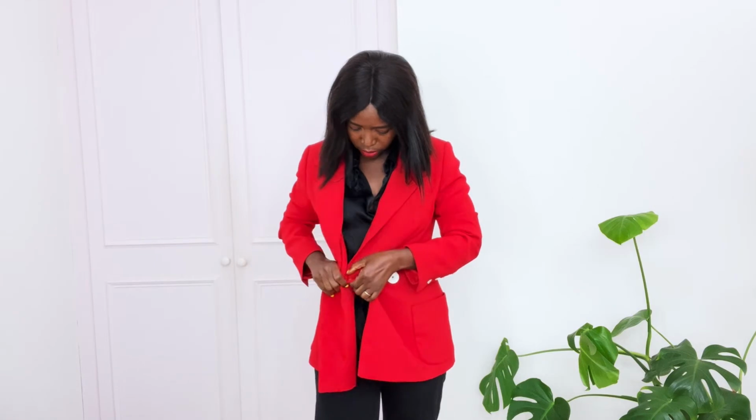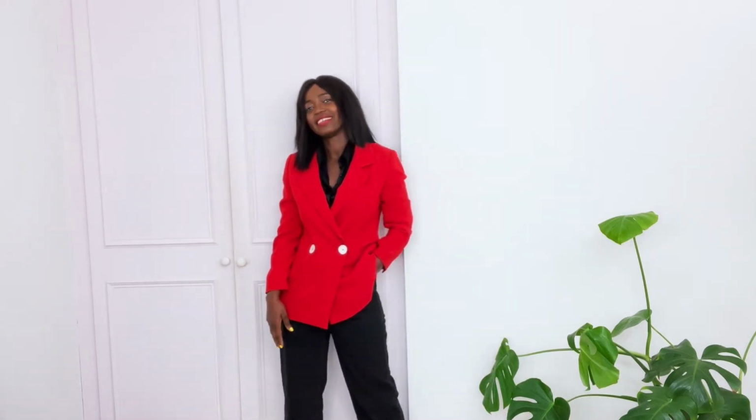What I love about this double-breasted is the fact that it's just two buttons, not four. So, me like this and like this. No, come on, yeah. I look like I'm ready to take your money. I'm gonna tear you apart and your friends too.